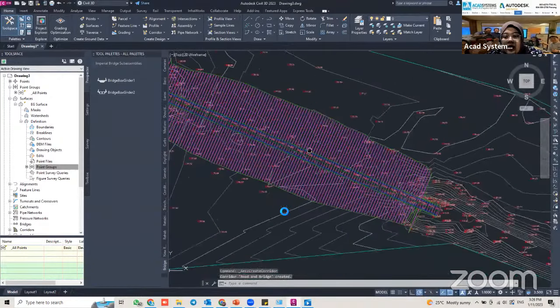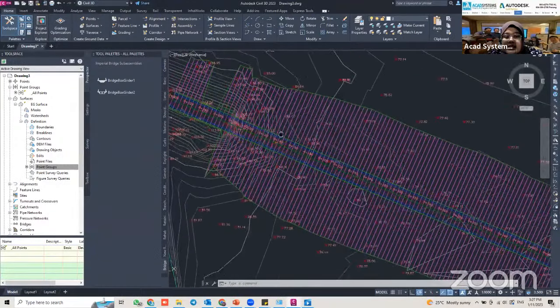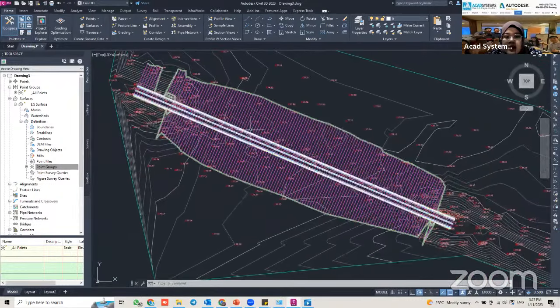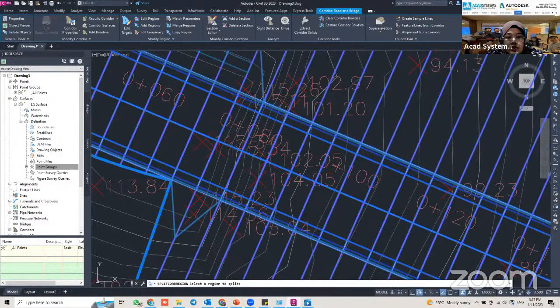So this is our lane. You can find this is the target surface. To split this corridor to insert our bridge, I'm going to close this palette first. So click on the corridor, and you find here is this split region. Split corridor region. Click on this one and zoom in where you want to cut the road and continue it with the bridge. So for example, I'm going to start the bridge from this point.